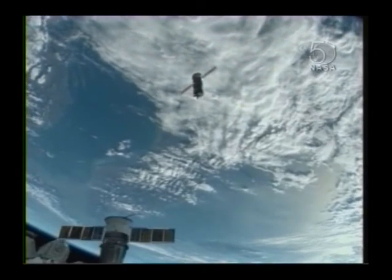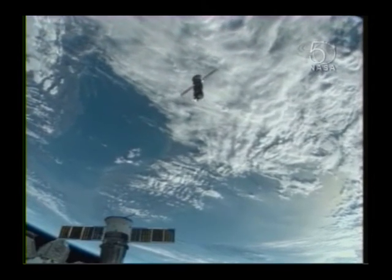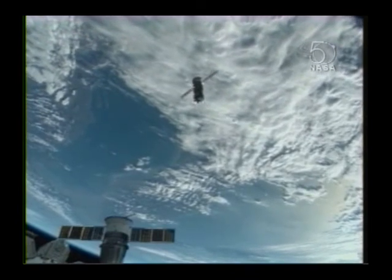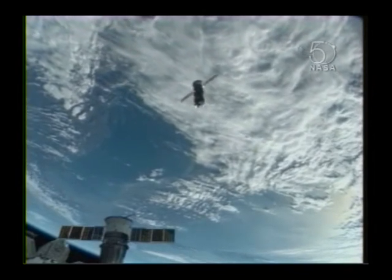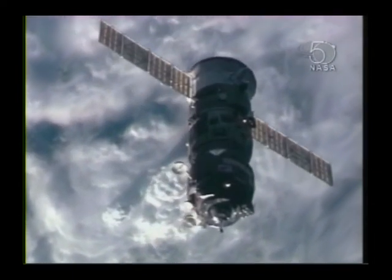Looking again at the Pirs docking compartment from the camera aboard the Progress 28, and now back to a view from the station. The range is 30, so activate Robota. We have the indication. Everything is nominal. Copy.